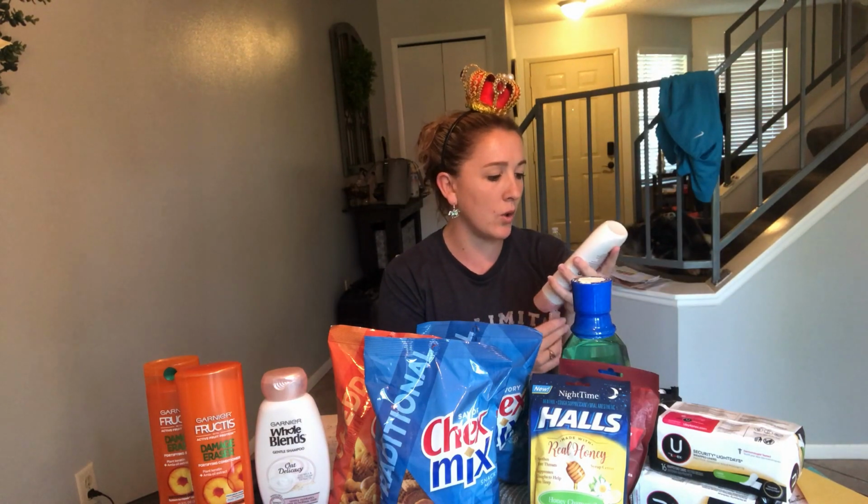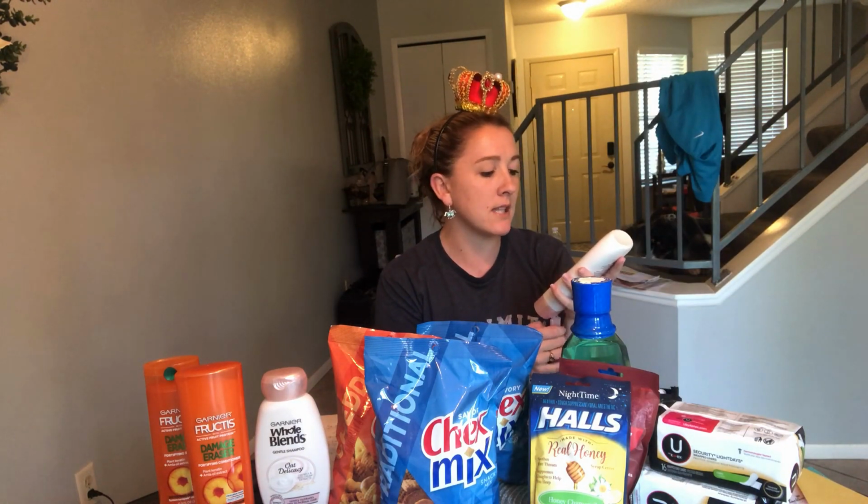Colds and flus and stuff for the winter are gonna be coming, so I like to keep some in my house. The next deal is on shampoo. This is Garnier Whole Blends. I haven't tried this specific scent yet, but it's pink and it's really cute, so I thought I'd give this one a shot. It's Oat Delicacy.